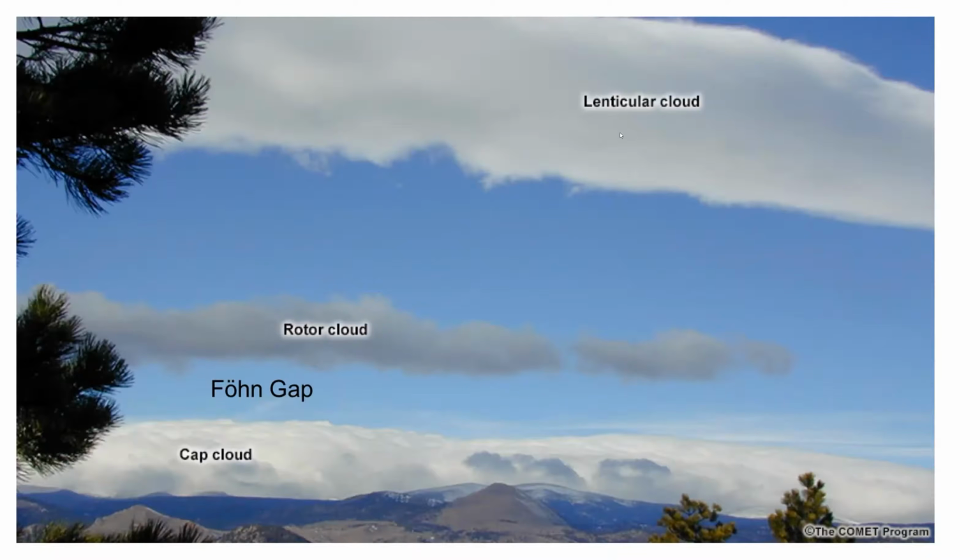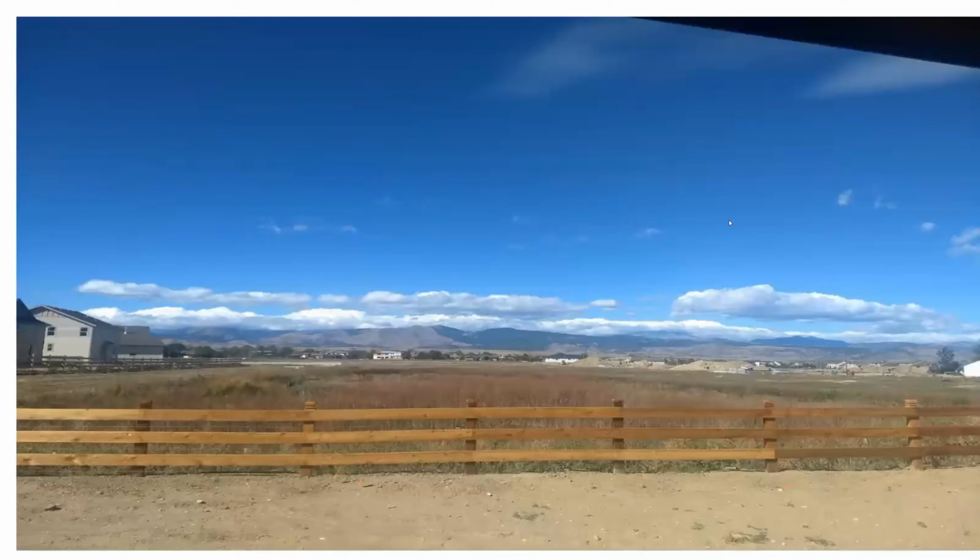So you don't want to spin any longer than you have to in there. And then up high, you can see the lenticular cloud. That lenticular cloud just forms because the air gets cold enough to form a cloud. They're usually a fairly thin cloud, and they're lens-shaped, and that's what lenticular denotes. Here's an actual picture that I took in my backyard, and you can see the cap cloud over the continental divide, and you can see these long, thin rotor clouds.